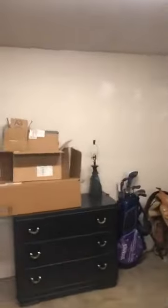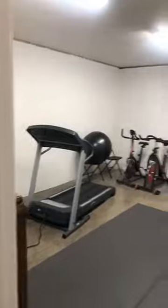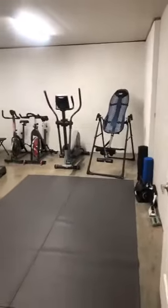So, again, partially finished because the drywall is up, just not mudded. So that's one room, and then right off the bath here is our last partially finished room, and they're using this currently as an exercise room.